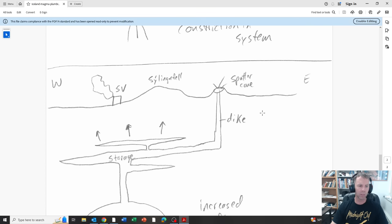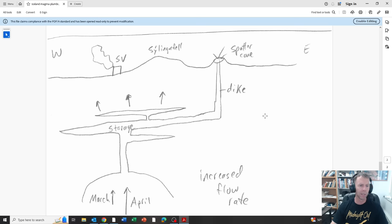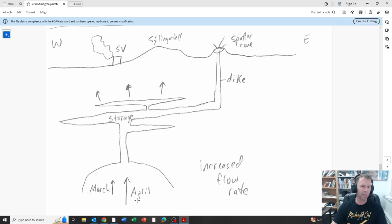Moving on to the last one, half-baked idea number four. The plumbing system here can be whatever you want it to be. I just drew something sort of simple and generic. The main thing here would be changing the flow rate. So my short little arrow here would be perhaps the influx from the deeper source in March was lower and we were getting all of it out to the surface, but now it's increased. And maybe it's a combination of this and the previous one where you can't get all the magma through this small conduit system to the surface.